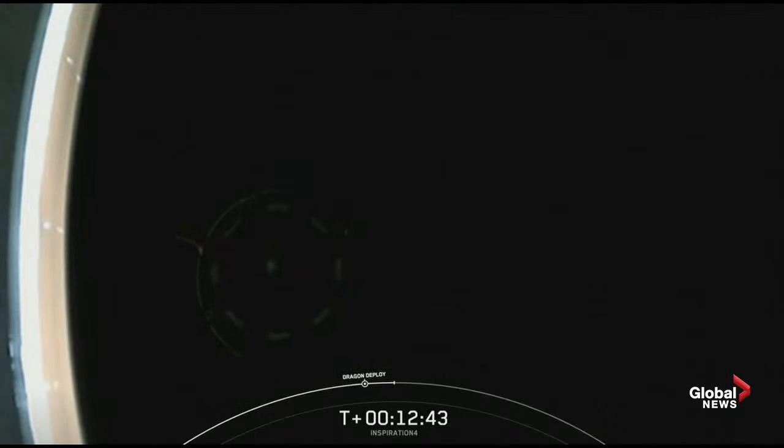That was the voice of SpaceX Chief Engineer Bill Gerstenmaier communicating with Inspiration 4 Commander Jared Isaacman. So Dragon has separated away from the second stage, and that's the view that we have on the left-hand side of your screen. A lot of space there.